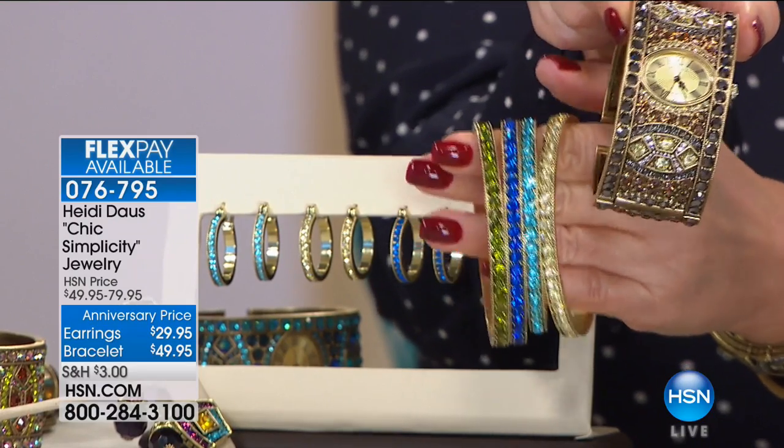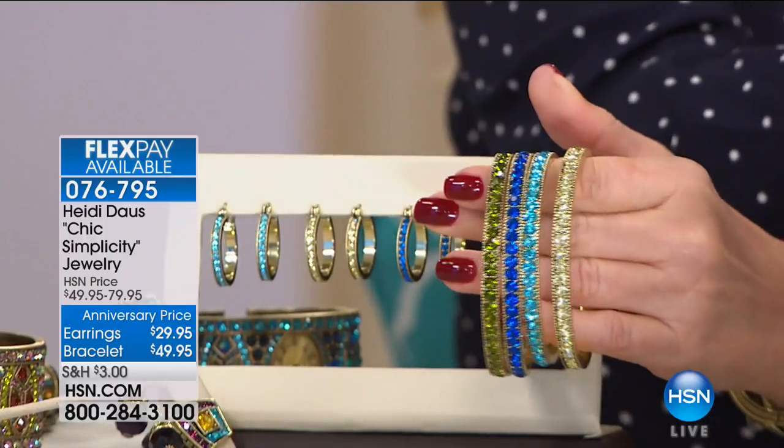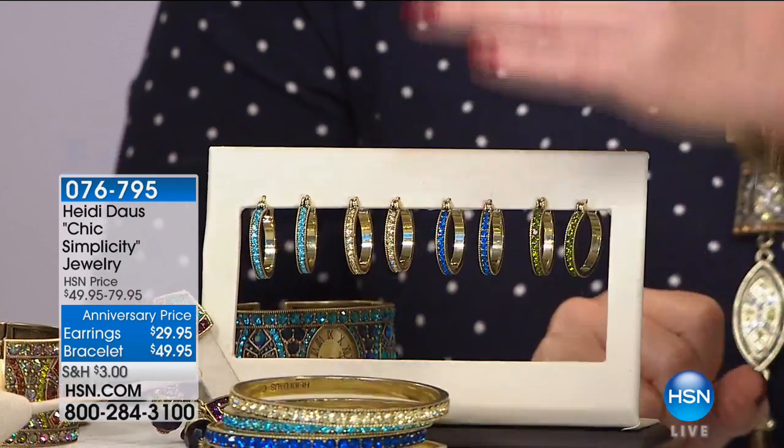Expensive and fabulous. And by the way, if your today's special matching earring sold out, get this, because these are incredible. They're perfect. And I know we're busy, so we do apologize, but we've got so much to get to. We're going to show you coming up.